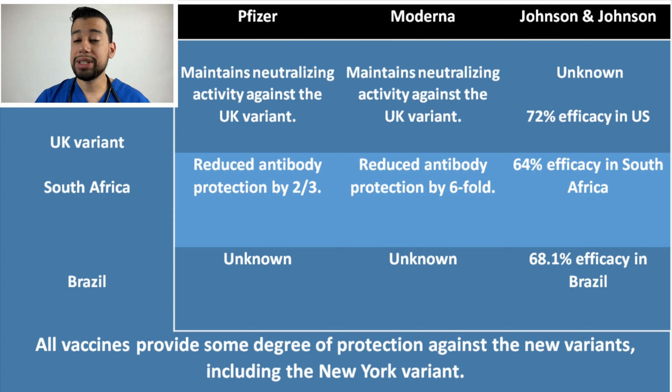Where the good news is that the Johnson & Johnson vaccine was studied in the presence of COVID variants. It has a 72% efficacy in the United States, a 64% efficacy in South Africa, and a 68.1% efficacy in Brazil. All 3 vaccines provide some degree of protection against the COVID-19 variants, including the New York strain known as the B.1.526, which originated in Manhattan in February.